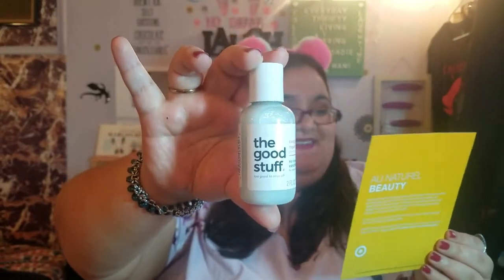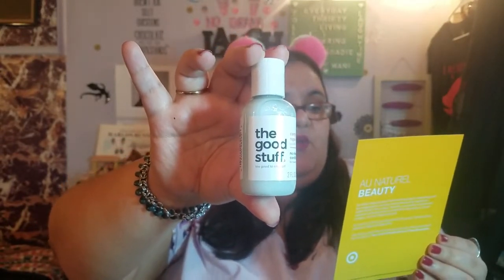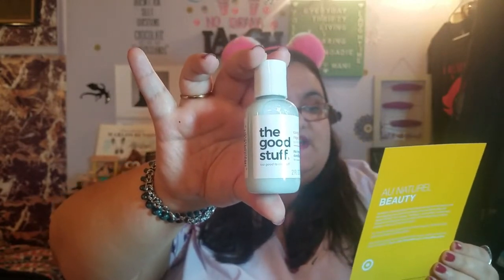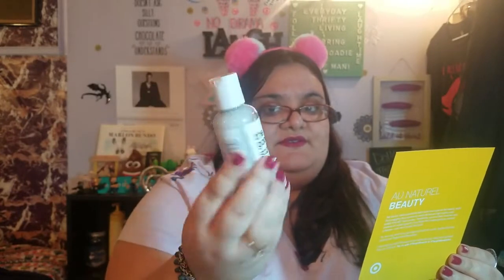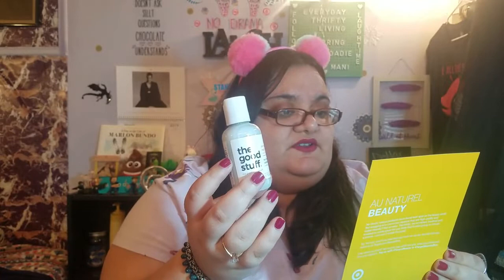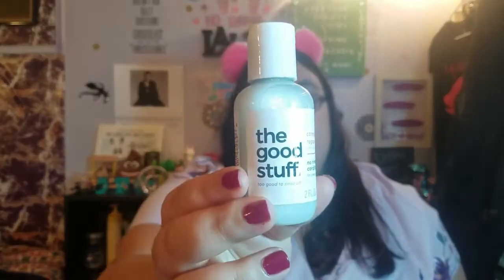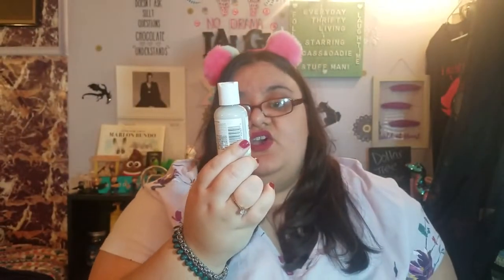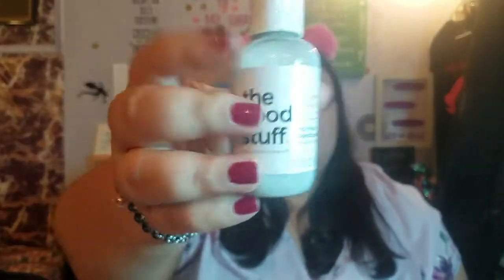The second item on the card is the good stuff, Repair Balm. Plant-based detanglers leave locks soft and smooth, while lightweight micro silicones shield hair from daily damage. Repairing strands with every use. Is that like a no-name brand? Because that looks like no-name brand cheese. Comb through towel-dried hair, avoiding the roots, then dry and style as usual. Very nice. So this is a no-rinse conditioner for towel-dried hair. I don't know if we're going to use that.